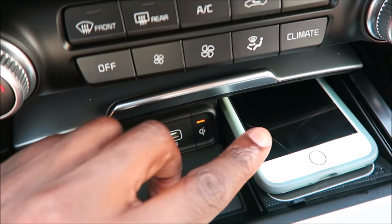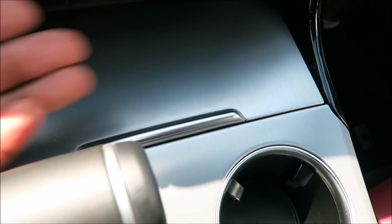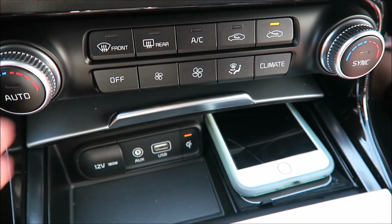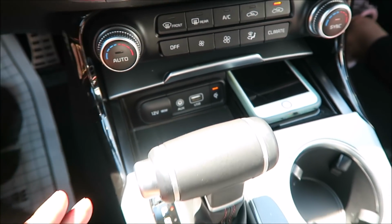Down here you have this cover that covers over everything here. So if you're not using this area, you do have a nice cover that goes right over it. Just kind of close the phone in there, but it's cool because you can charge the phone in there, not have to look at it, not be distracted by it, and keep it away while it's getting charged. You do have your 12 volt here, aux, and USB there as well, which is very nice.